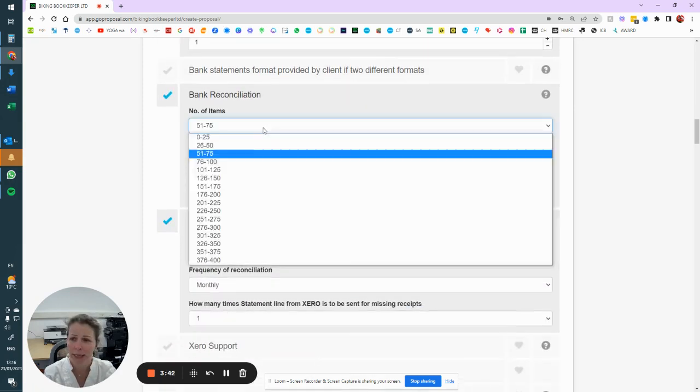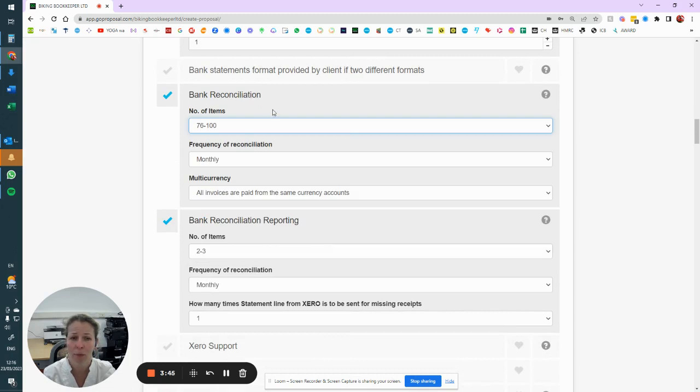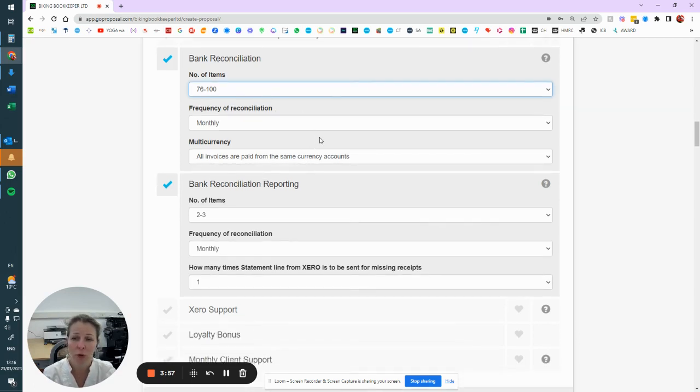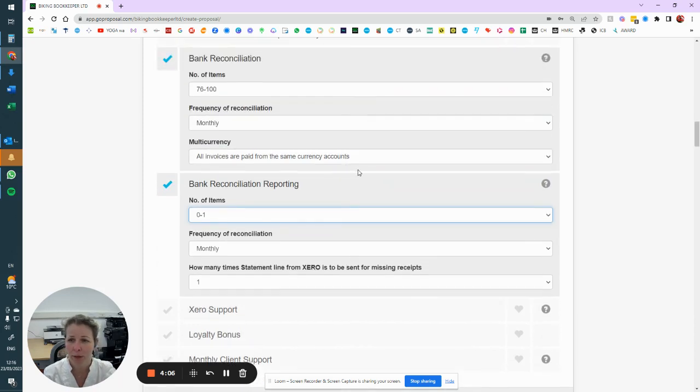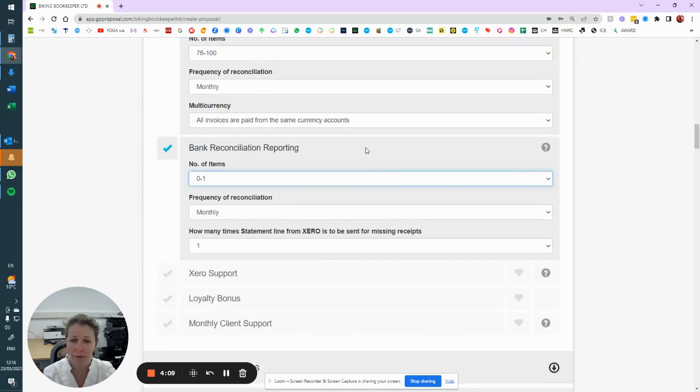There will be about 90 items every month on average, and this bank will be reconciled on a monthly basis. So there will be items on the sales part, purchase part, transfers, payroll, and drawings of the director, and they need to be reconciled on a monthly basis. As mentioned, there is just one bank account to be reconciled, and that means if we miss any receipts for various reasons, we will send a report to the client asking for missing invoices or receipts, or querying what the spendings are for.